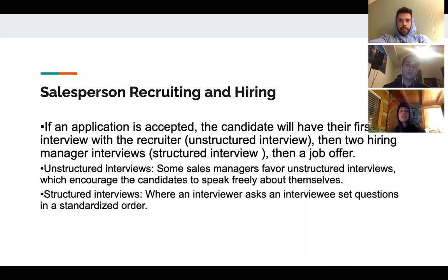If an application is accepted, the candidate will have their first interview with the recruiter, which is an unstructured interview. Then two hiring managers will be interviewing the prospect, which is a structured interview. And if believed a worthy candidate, they'll get a job offer.